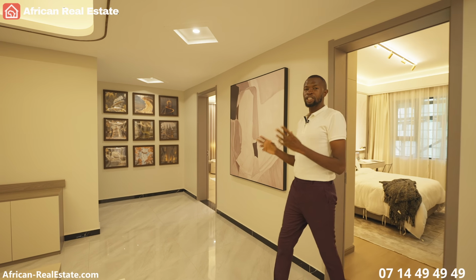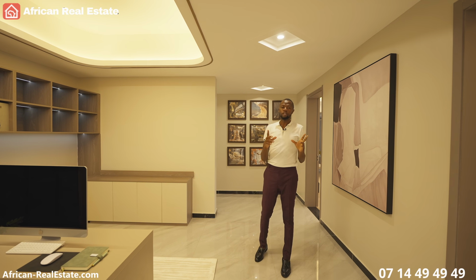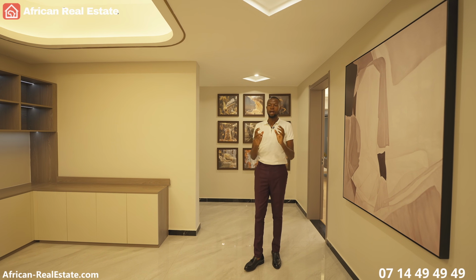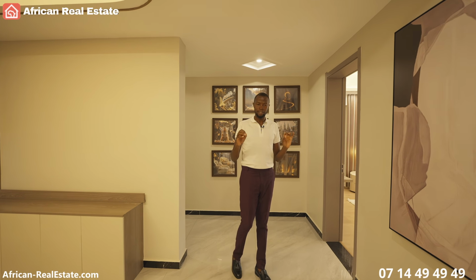Most developers tend to do the primary bedroom away from the common spaces, and that is not very nice. The primary bedroom requires to be in a strategic place where you can access all the other bedrooms just in case the kids have a problem, and this is what this developer has done.